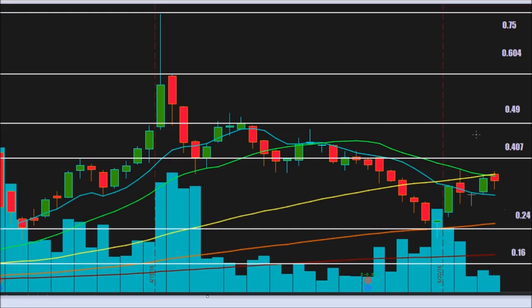Well, that's not what happened here. As a matter of fact, it was the opposite. We had that 50-day yellow moving average cross above our 10 and our 20-day simple moving averages. So that's a bearish sign. We don't want to see that crossing above. We don't want to see the 20 cross above the 10, but it's a pretty easy fix if it does. The 50 crossing above the 10 and the 20 is a bit more difficult to fix.